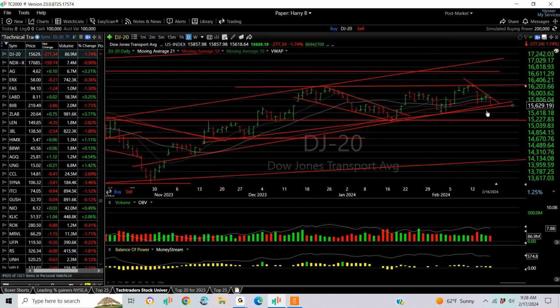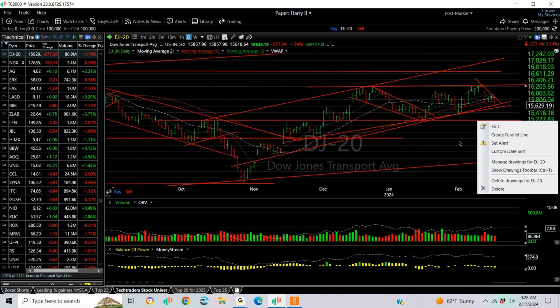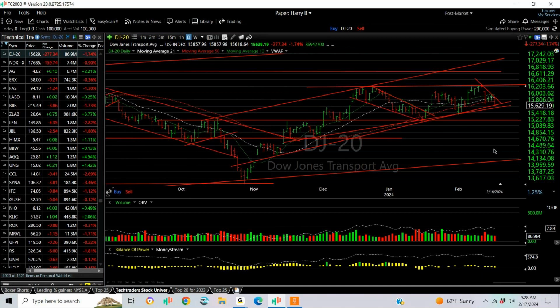So careful, because we're on the trend line, and this could come down easily to 15,225 and test a very big lateral price support level. You crack that, and we're in a full-fledged bear phase.